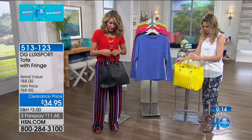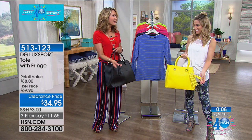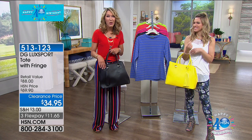And this is Lux, and also Lux Sport. And then also this tassel, people buy these tassels separately to add onto their bags. In fact, it comes with one. And you can even take it off and put on other bags you own.